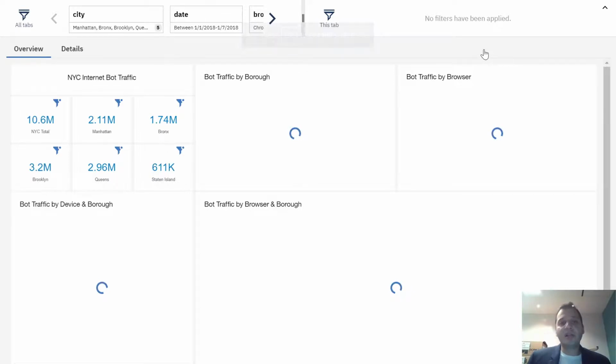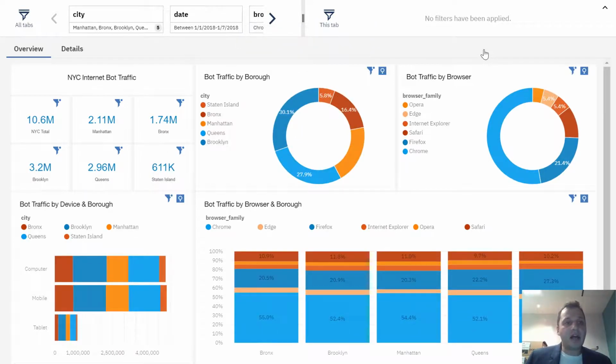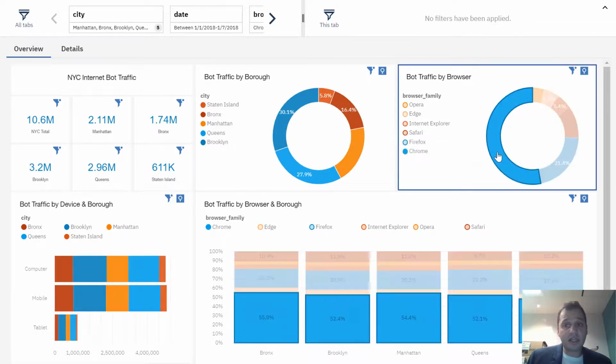So in this scenario, it is simulated bot data, but we're simulating internet bot traffic stemming from different web browsers and geographic regions throughout the US. We are actually pointing this dashboard live directly to over 2 billion records of data. You'll see that despite the large volume, the dashboard is still interactive. So if I make a selection here, focusing the current view of data on traffic stemming from Chrome, you'll see that all the other widgets, including the metrics here on the left, update.